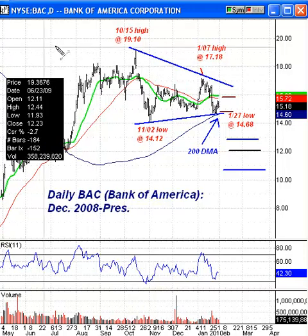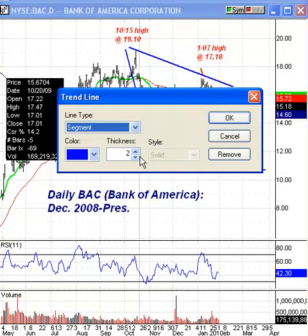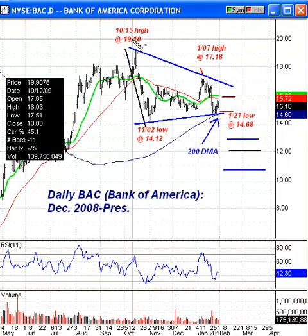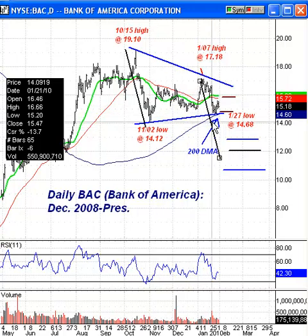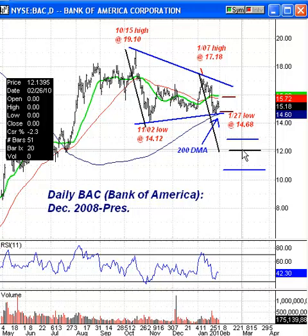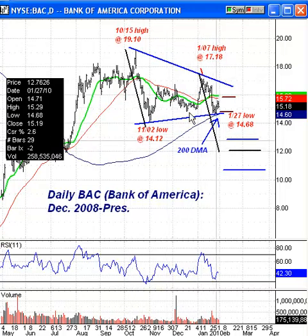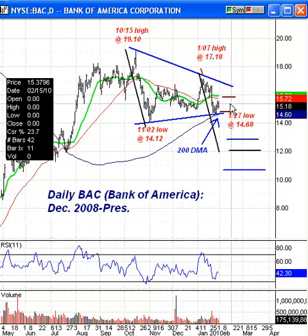Well, first we have to deal with the potential swing move off of the original high. So if we're talking about a swing move of about $5, this distance between the October-November down move, then the measured move off of that is approximately $5, which would take Bank of America down to around $12. And if support came in at $12, then we could make the case, perhaps, that an equidistant swing correction had ended. But still, that implies a move of $3 to the downside from where we closed on Friday.